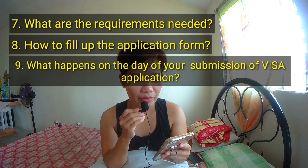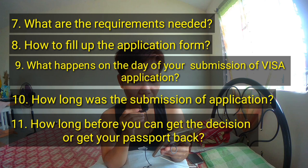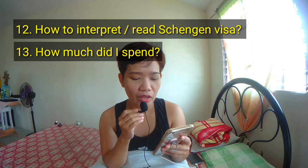Number nine, what happens on the day of your submission of visa application? Number 10, how long was the submission of application? Number 11, how long before you can get the decision or get your passport back? Number 12, how do I interpret or read my Schengen visa? And number 13, how much did I spend? Or how much did you spend?